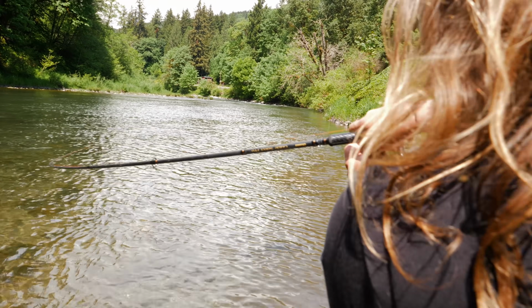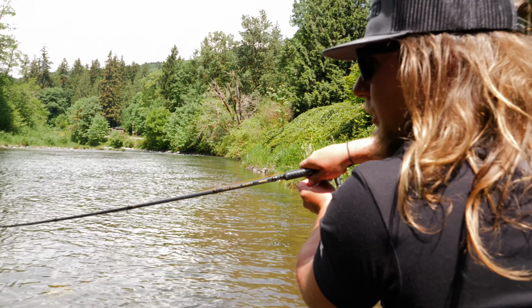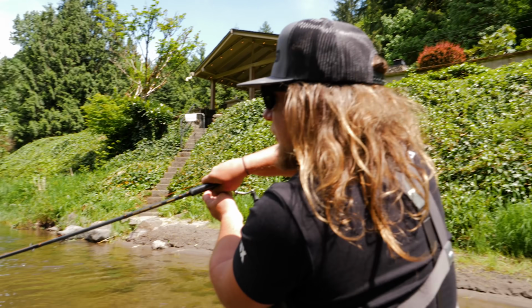He's in shallow water now, so it's gonna be really hard to turn him around, but I'm just gonna keep trying to work him, keep trying to work him back up across his flat so that he doesn't take off through that next rapid and absolutely burn me. I got quite a bit of line left.